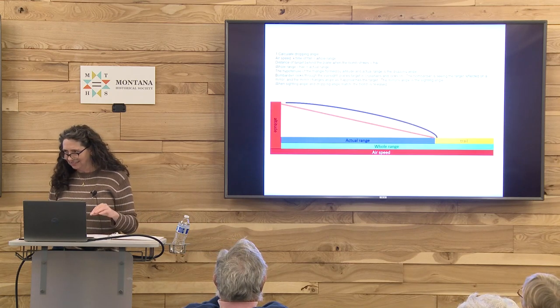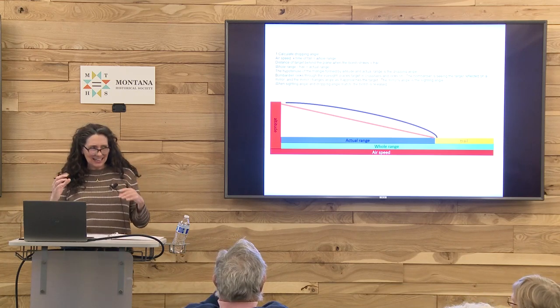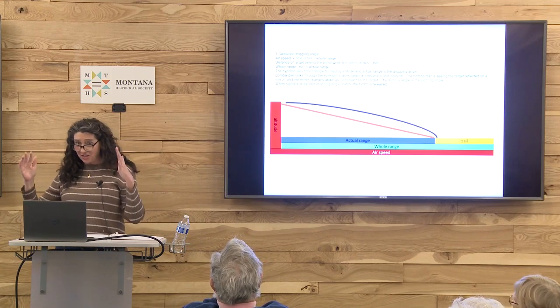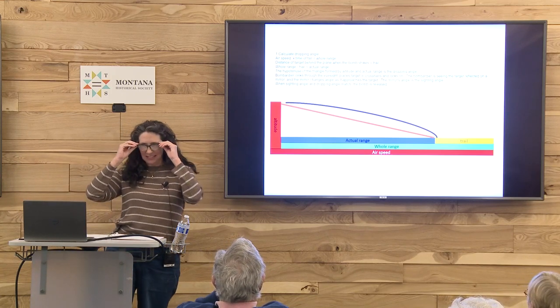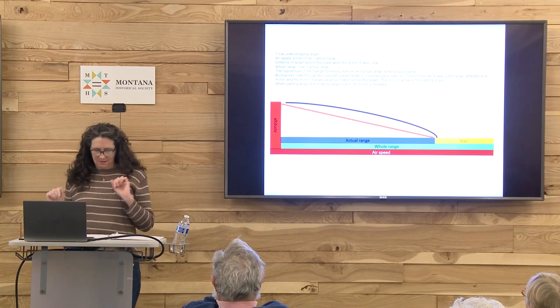I learned this Friday. Because I really wanted to know. I was like, okay, I get it, and I think I understand it all. But there are essentially three calculations that the bomb site needs to make. The first is the dropping angle.